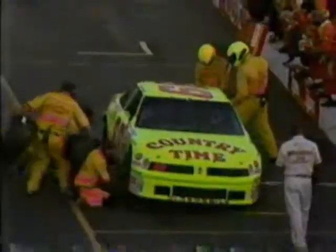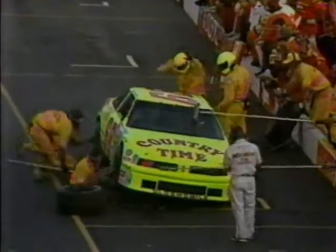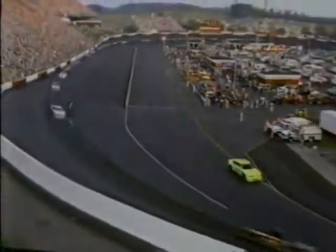Our number 68, the rookie, Bobby Hamilton, having some sort of a problem. He's in the pits in an unscheduled pit stop. The leader is Darrell Waldrop as he got the advantage when Richard Petty spun and Rusty Wallace backed off the throttle. There's Bobby Hamilton that brought the Country Time Oldsmobile in for early service. They're changing the tires on the right side of that car as we remain under green flag conditions. Boy, it's tough to make a green flag pit stop on this racetrack because they go around about 17 seconds and you lose a lot of time.